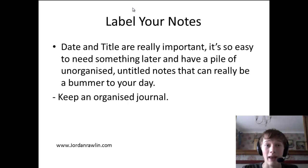Labelling your notes, and I only say this one because of my own stupidity. The amount of times I've written notes at conferences and seminars and things, and I've not labelled them properly. I've not put a title or a time or a date or something, and then I've gone back to find them, and it's just frustrating looking for your notes for hours and hours trying to find just that bit of information you want. So definitely do that. It's just easier to do it than look through your notes for hours trying to find one little bit of information.